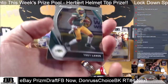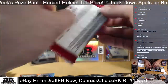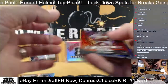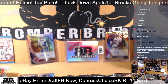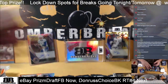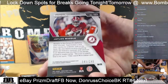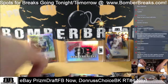Base, Trey Lance base. Last pack, last autograph. University of North Carolina's Michael Carter. We know he's Jets. That's the guy they drafted. Maryland, congrats. And also in there, Mac Jones, Red Wave, Crusade, and Jaylen Waddle to 249. Waddle down to Miami. Vaughn's rookie silver, Bateman, and Jones.